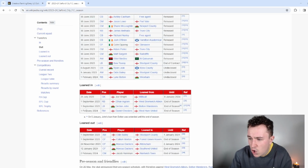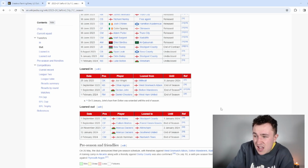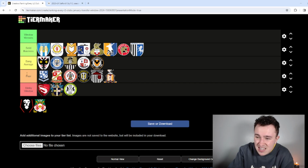They brought in a couple, a loanee from West Ham on loan for the remainder of the campaign, I presume as the Luke Bolton replacement. In terms of their loan departures, nothing really significant. They're definitely weaker coming out of the window than what they were going into it, losing somebody of Luke Bolton's quality, and I would say overall, I wouldn't say it's a stinky window.